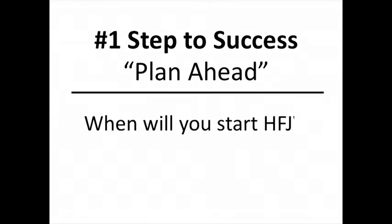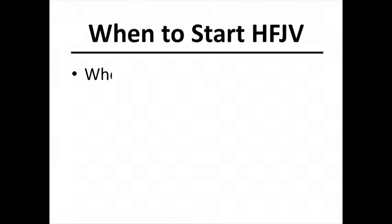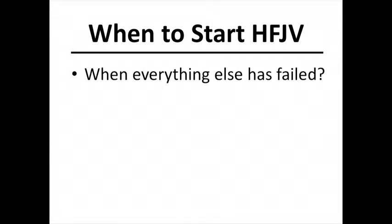Now the first step to success is actually a planning step. Before you start using the jet, it's really helpful to get together with all your colleagues and talk about when you are going to use the jet. You've got lots of possibilities. Now, if people are uncomfortable with the jet, they're going to wait until everything else in the hospital's failed before they bring it out of the closet.